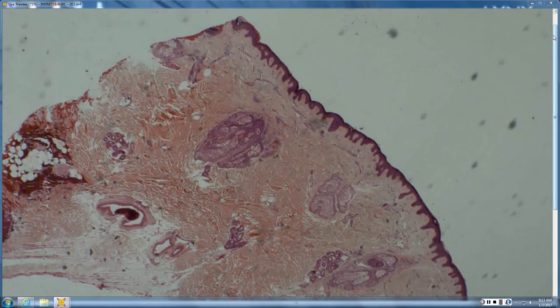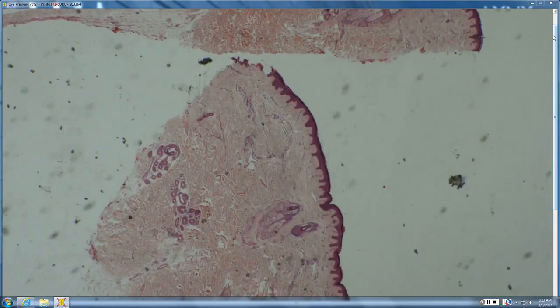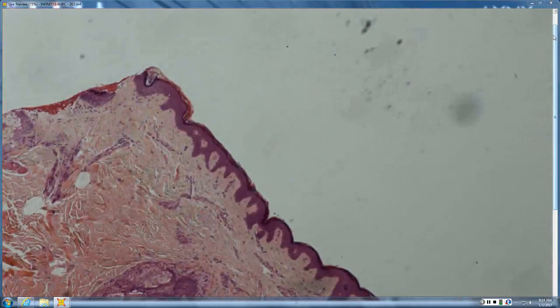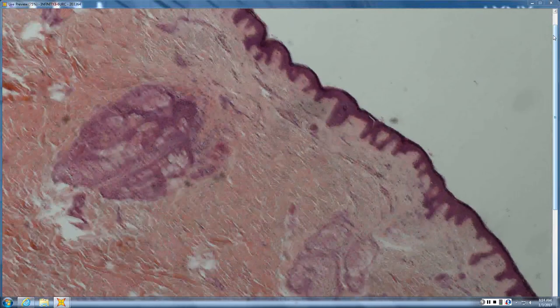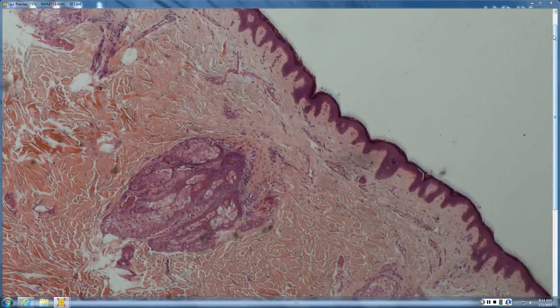I see a lot of preserved sebaceous units, but I don't see a whole lot of hair fibers in this particular one. This has preserved sebaceous units, so it's not a scarring alopecia, but you don't see a lot of fibers. So it absolutely could be just pattern alopecia, sort of a later pattern alopecia.